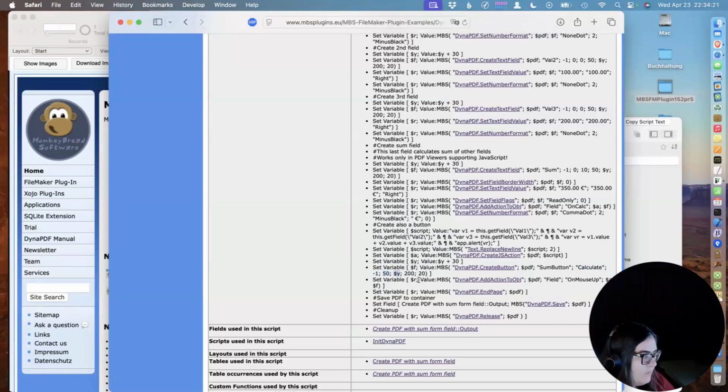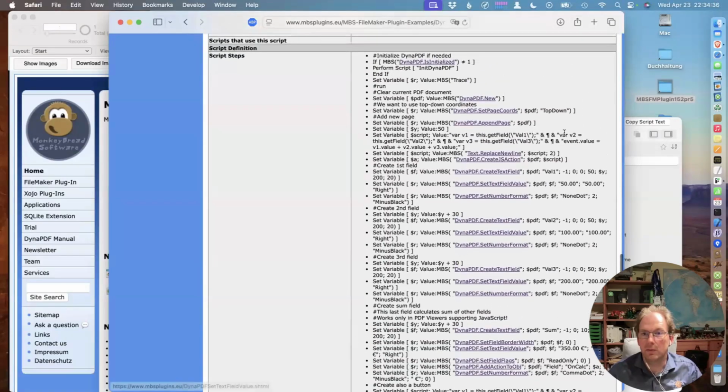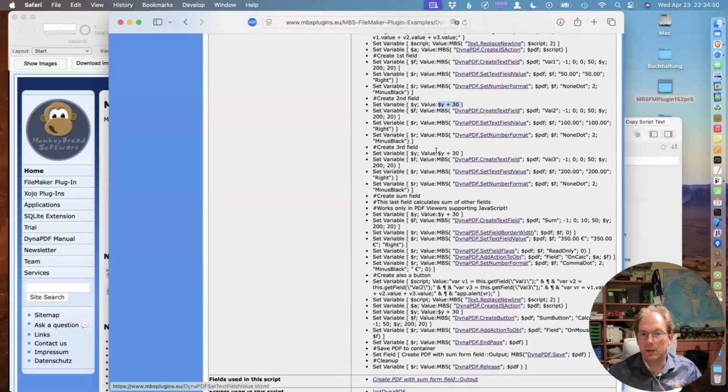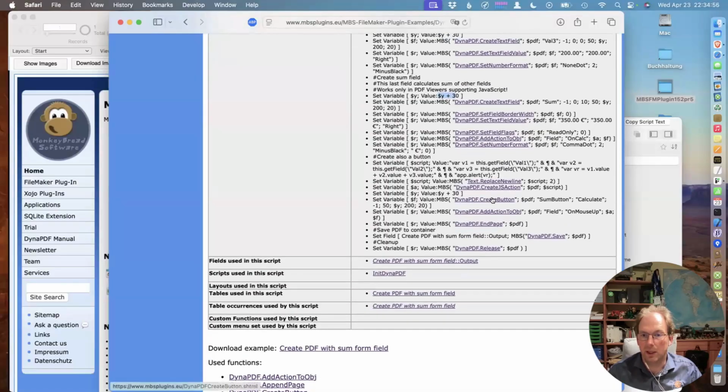Mm-hmm. And we have some Y coordinate, which I think after every item here we go 30 points down. No, up. So, which means the coordinate system got swapped. Yeah. So we use set page coords with top down. So 0, 0 is on the top. We can start Y with 50, place our first field, then increase, second field, increase. So increase after every field, and then we can use create button. And here, button width is 200, and 20 is the height.